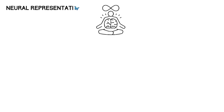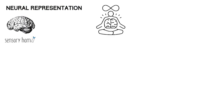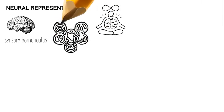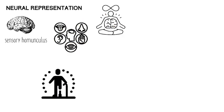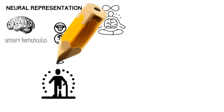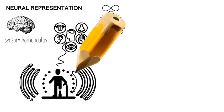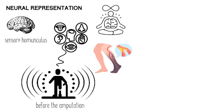Neural representation. Our brains have a map of our body called the sensory homunculus, which represents different body parts in the brain's sensory cortex. When a limb is lost, the part of the sensory cortex that used to receive input from that limb doesn't immediately disappear. The brain continues to process signals in the same way it did before the amputation, leading to the sensation that the missing limb is still present.